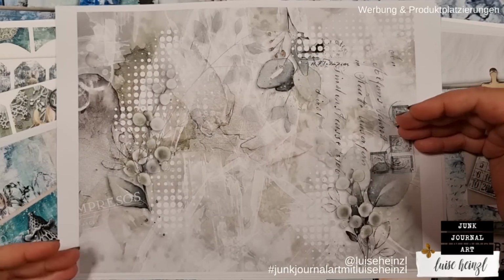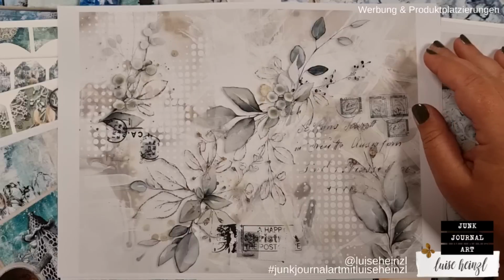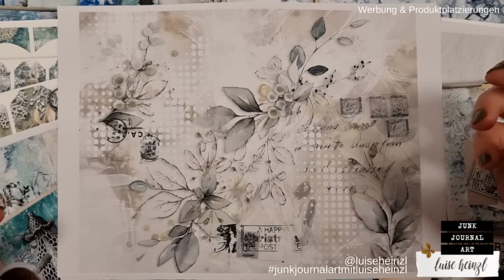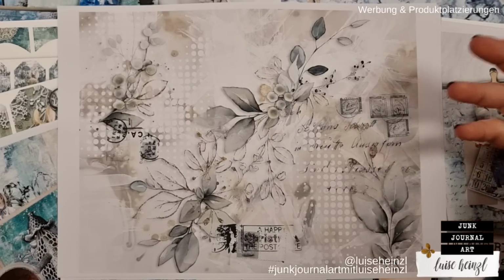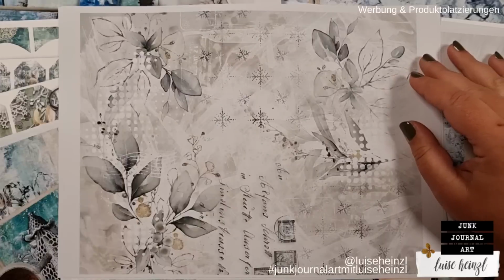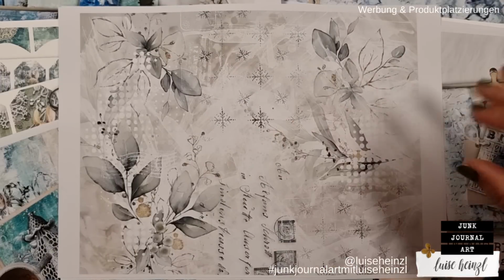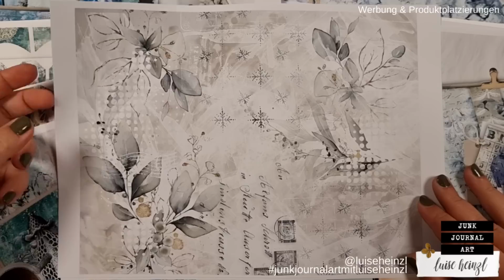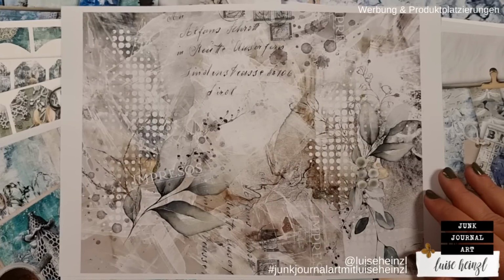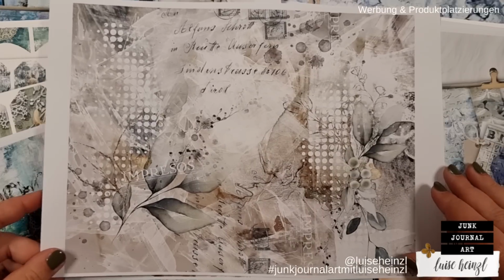There are some pages that are really white and snowy, but there are also pages that have a little bit of a grayish look, a little bit brown because of the mountains that are here around me. When the mountains are not covered totally in snow, it sometimes looks really muddy and brown. So I've tried to include those colors into this paper set as well.